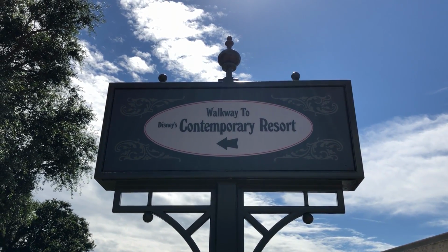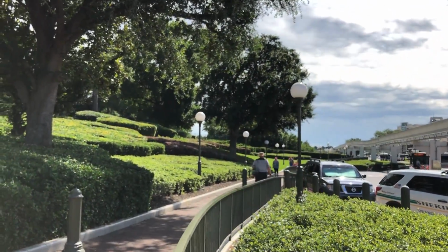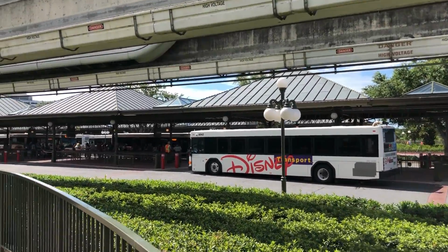And one thing that guests who haven't stayed at the Contemporary Resort may not know is that there's actually a walkway directly from the Magic Kingdom to Disney's Contemporary Resort just to the right of the Magic Kingdom as you're facing towards the front entrance. And this is a very scenic stroll here right next to the bus unloading area.